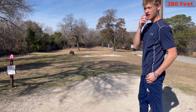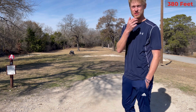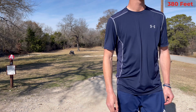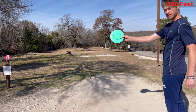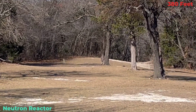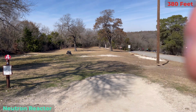I believe this one's in the long position, so it should be about 380 feet. Either just a turnover to the left of those trees up there, or a forehand that stays straight most of the time. We'll see which one works. Sure, I don't think we'll get it there though. It's a demanding shot. That was close. I don't think we'll get much better than that.